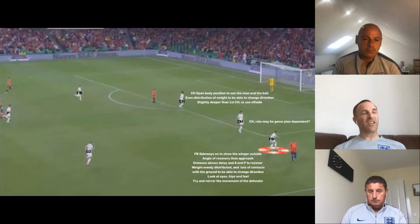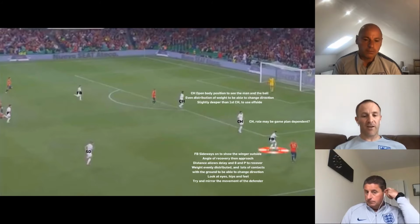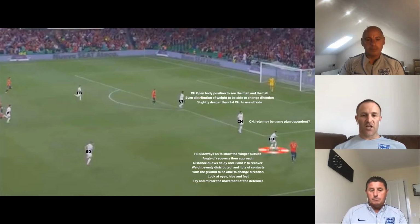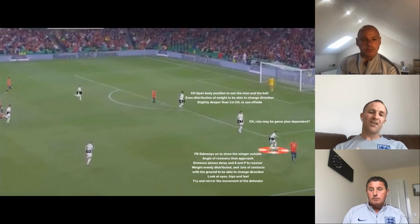And then the last thing, I always remember Dick Bate talking to me about mirroring the movement of the defender. I think that's really good. If your foot pattern can match the foot pattern of the attacker, that gives you a much better chance to block across as and when it comes in. I've just been talking for 5 minutes about a really simple situation, but the point is there's loads and loads of detail there for the defender.